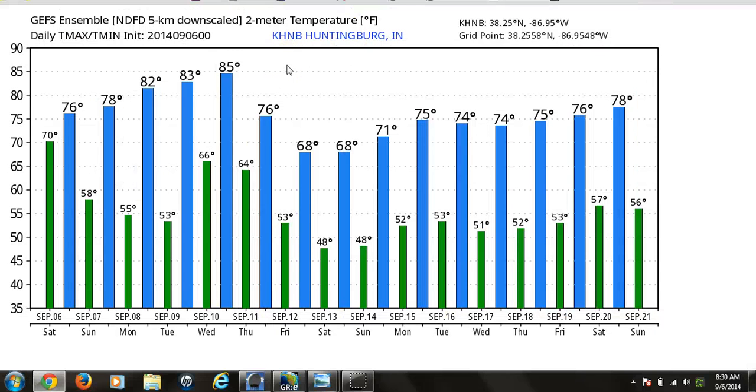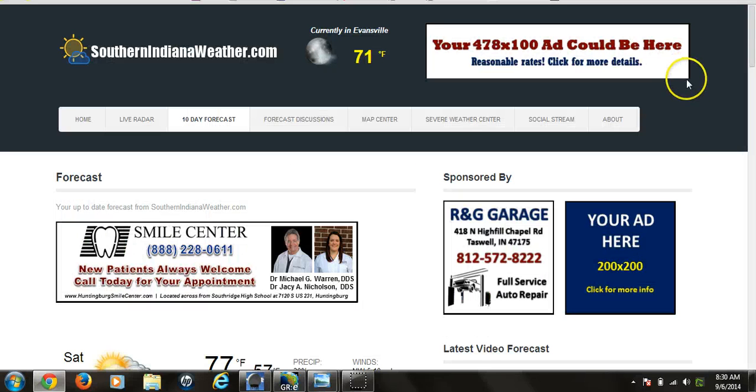And we've got a string of nice weather on the way, too, as we take a look at the GFS ensembles over the next 16 days. Highest it takes us is to 85. I'm not even forecasting that. I think 81 is the highest over the next 10 days that I've got in my outlook. I think this is running just a little bit too warm. We do have some rain chances to deal with later in the week, but no 90s in sight, and folks, that's a good thing. Let's go ahead and take a look at your latest 10-day forecast.